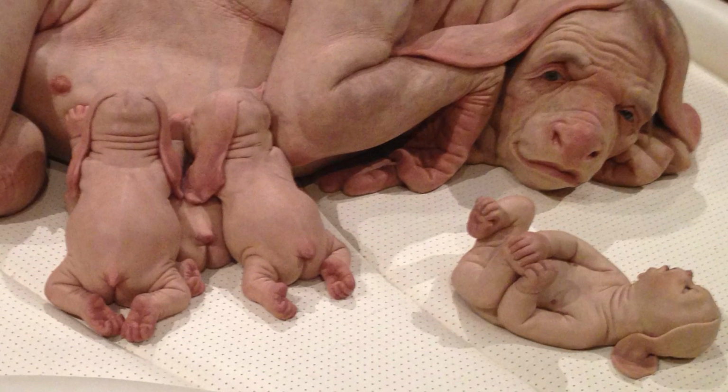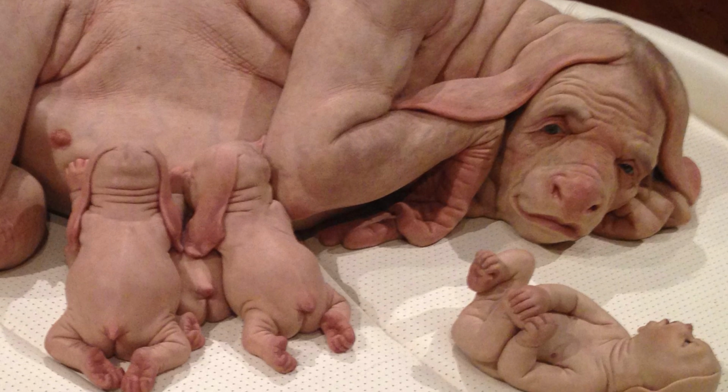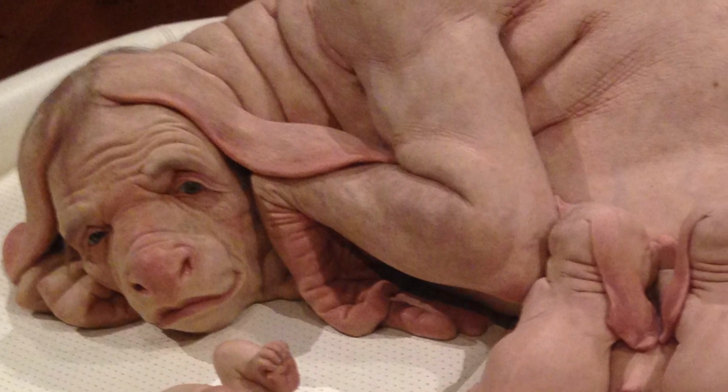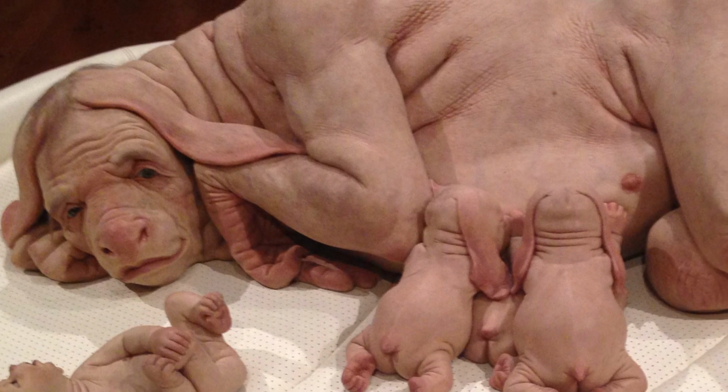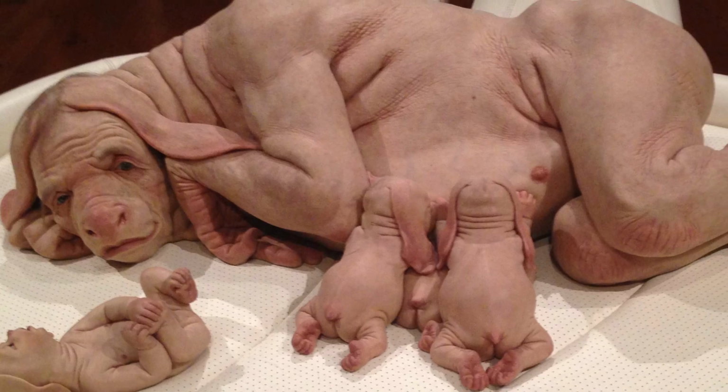I think I got the name right. Well, she says she created it as a way to speculate on what such a human-animal hybrid might look like. But still, a lot of people believe the fiction. And it is interesting to note that the sculpture's material includes silicone, leather, plywood, and human hair.